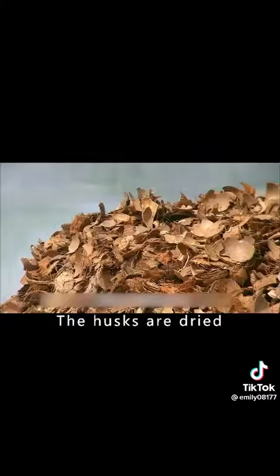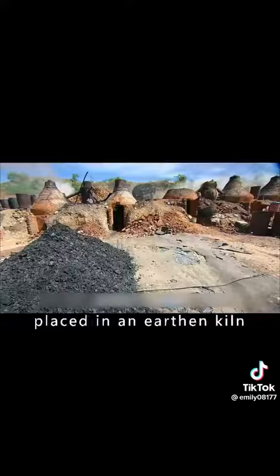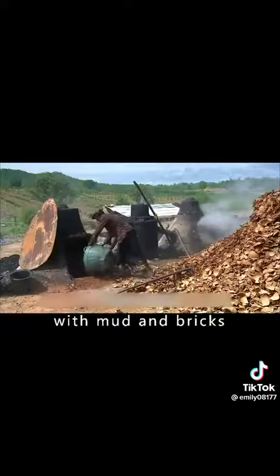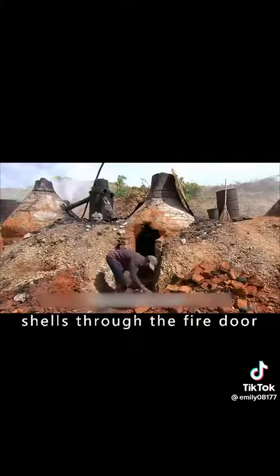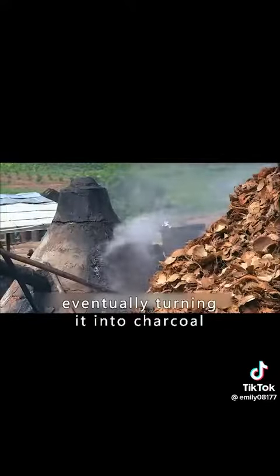The husks are dried in the sun for 5 days. First, the coconut shells are placed in an earthen kiln. Then seal the hole with mud and bricks. Ignite the coconut shells through the fire door. The air inside will char the coconut shells, eventually turning it into charcoal.